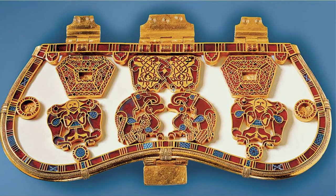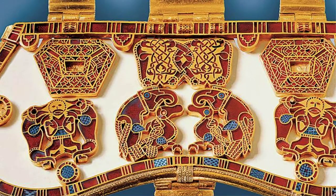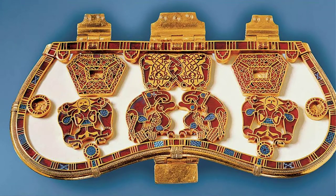Here's another, similar to a purse lid, all similar sort of things with animals that are intertwined. They're very abstract looking. But the point of even showing you this is that this kind of art, small, portable, precious things, a lot of work in a small space, pretty colors, decorative, flat, abstract, all those things are characteristics of the people of the North.